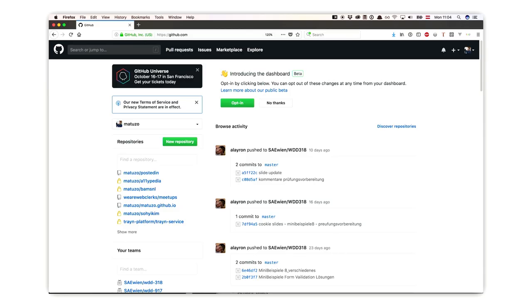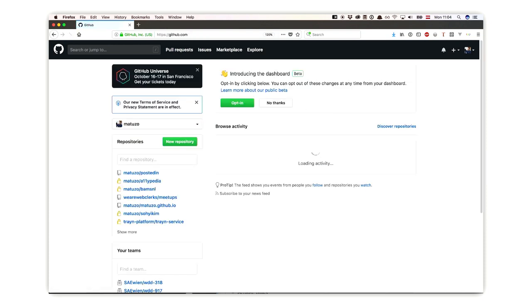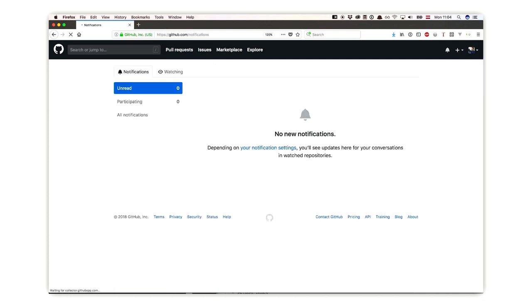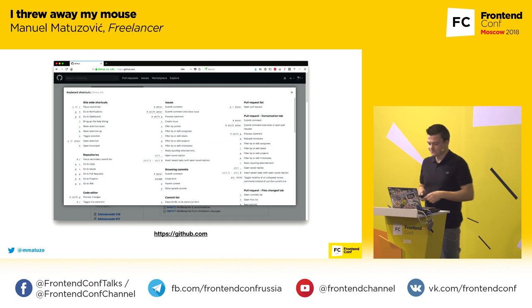Another site is GitHub, and they have a lot. If you press GN, you can jump to the notifications. If you press GD, you get back to the dashboard. If you press S, you can jump directly to the search. And they have some site-wide shortcuts and some page-specific shortcuts. And they have a lot of shortcuts. This list is scrollable. It's like 3 times of what you see now is available to you on GitHub if you want to use shortcuts.